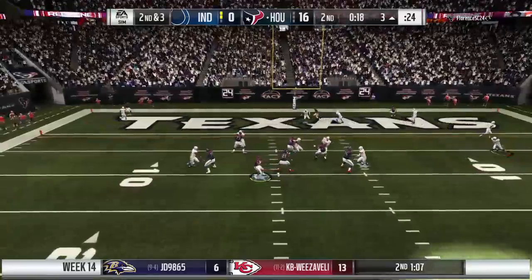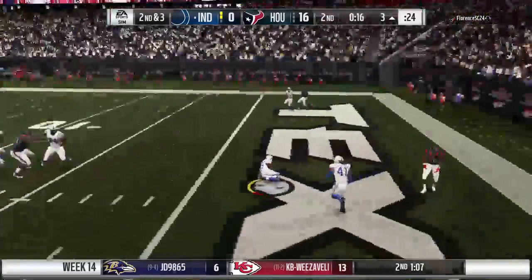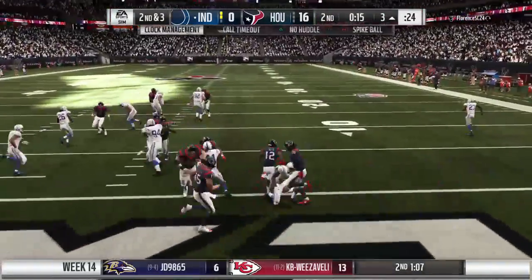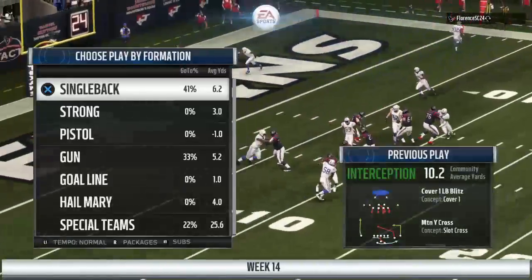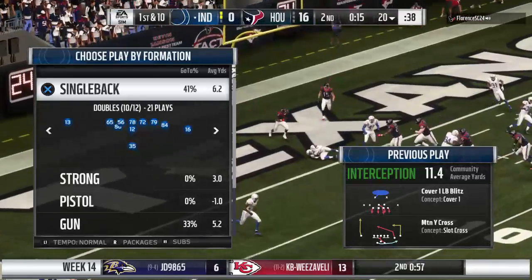Watson now looking to throw on 2nd down. And it'll be intercepted. Picked off by Malik Hooker. And his guys have got it back at the closing stages of the first half.